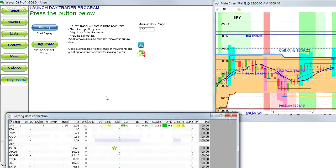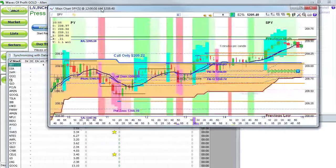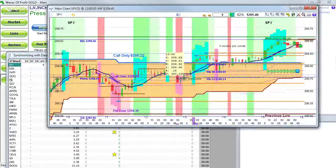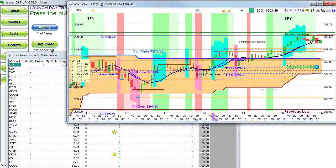So here we go. It's connecting in. I'm already getting data from this other computer. So here we go, this is today's data. It filled that in. It's filling in all the other data in the background. And that's it. It's a really fast, really great feed. Getting started, it takes a little while to fill in everything.